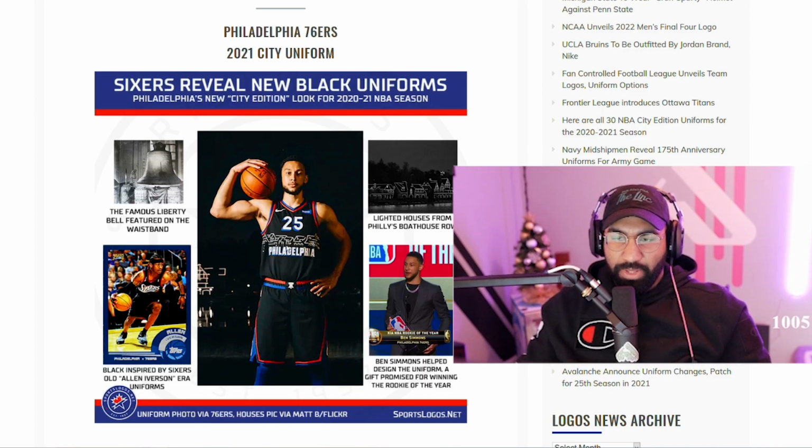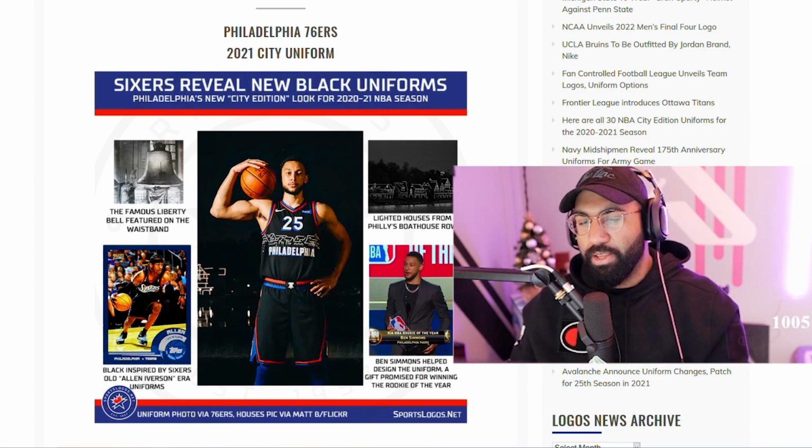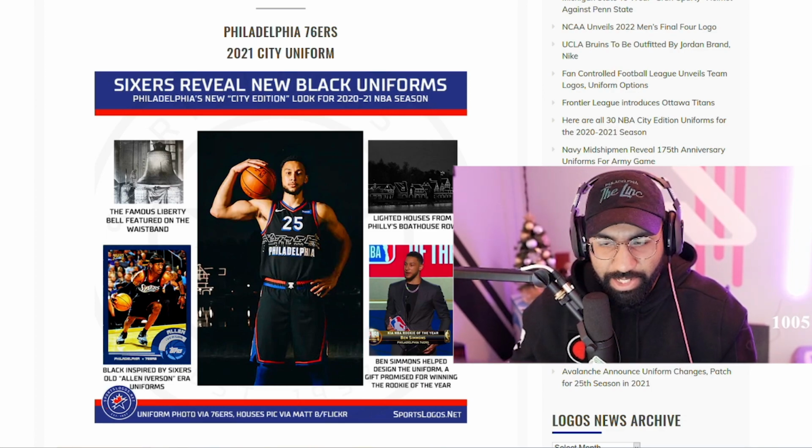If you're going to go with the black to be inspired by the Sixers from Allen Iverson's era, go with the font too. I think it would have been dope to see in Philadelphia possibly in the Sixers font. I think that'd be kind of cool. That'd be kind of fun. Okay. Yeah. So that's a pass. These are just fine. It's fine. It's whatever.